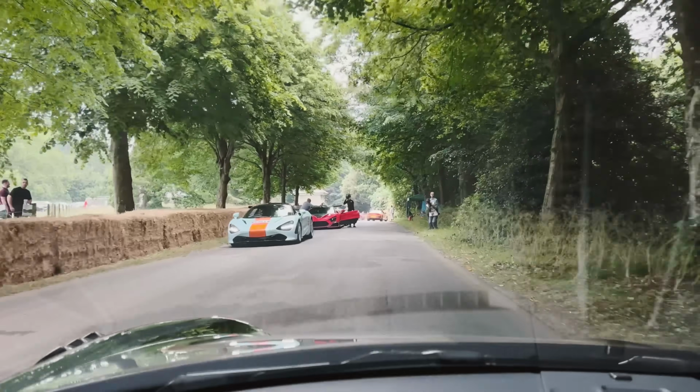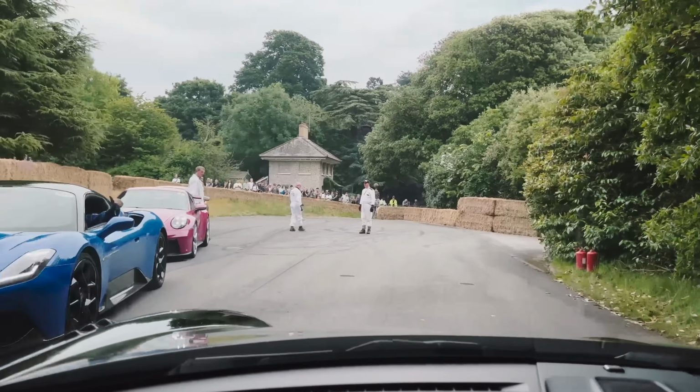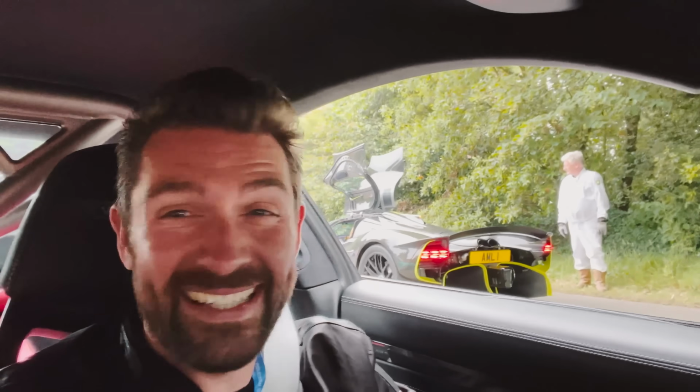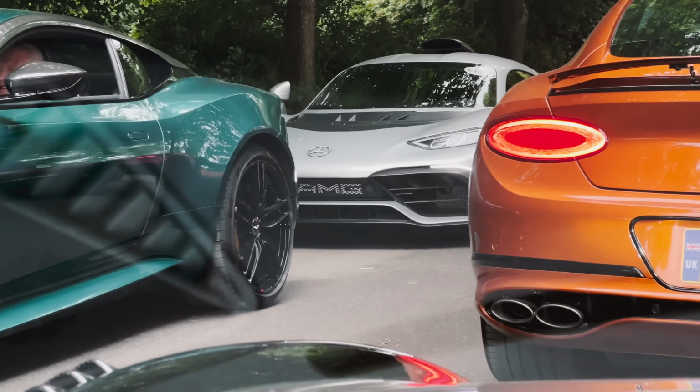Yeah, it's very, very special. Look at that, T50 casually parked there. Super cool. I mean, check this out. Here you go. How casual is this? This is what makes it cool. Look at this. Valkyrie just trawling past. I mean, in what world? Come on. What's going on here?